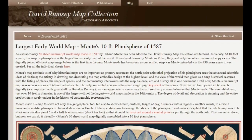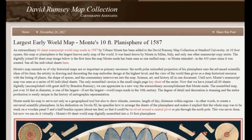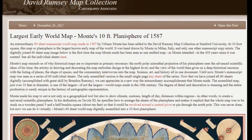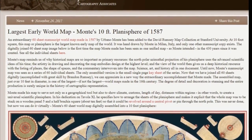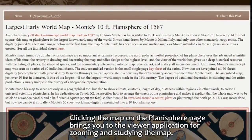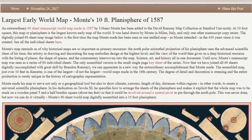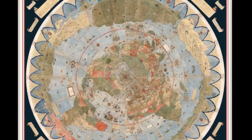Before discussing some of the interesting points regarding this interview with David Ramsay, I'd like to read from his website concerning the map. From November 26, 2017: Largest early world map, Monte's 10-foot planisphere of 1587. An extraordinary 60-sheet manuscript world map made in 1587 by Urbano Monte has been added to the David Ramsay Map Collection at Stanford University. At 10 foot square, this map, or planisphere, is the largest known early map of the world. It was hand-drawn by Monte in Milan, Italy, and only one other manuscript copy exists.